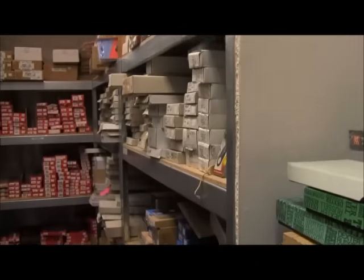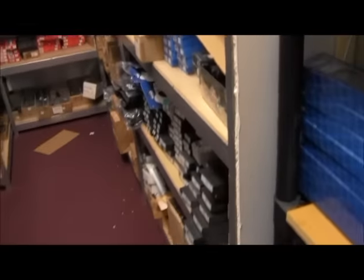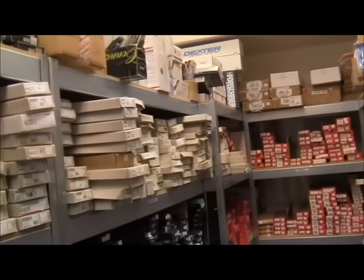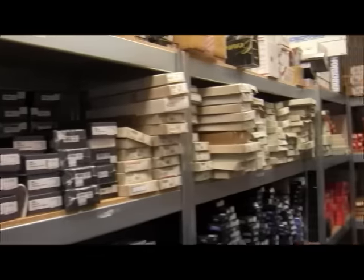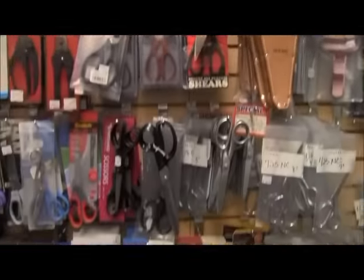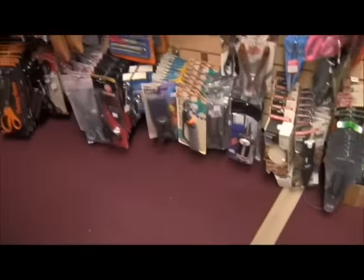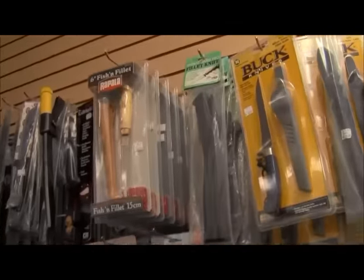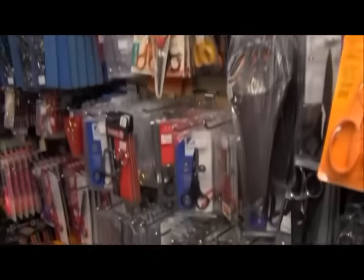And here's all our back stock for knives. There's another eyeful. Literally to the roof. Mac of Japan, that's my favorite. Global, more Global. And if we turn around, knives and scissors and more scissors. Any kind of chore you need scissors for, we have the scissors you need.